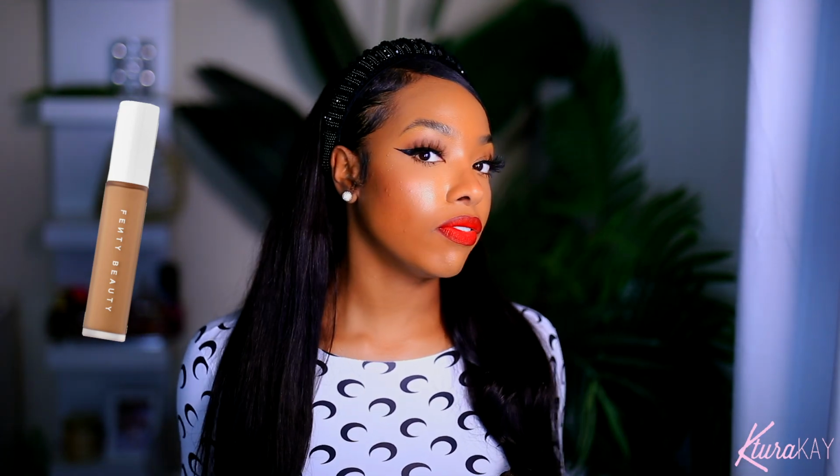And I have several shades, so I'll use my skin tone if I want to just correct or conceal anything, or just add a little more coverage under my eye area. And then I'll go in with the lighter shade if I want to brighten up my eyes and highlight a little bit. I love this foundation. It's really bomb. Rihanna, she can do no wrong, seriously. All of her makeup is pretty much a hit, honestly.